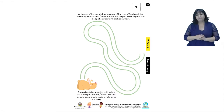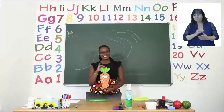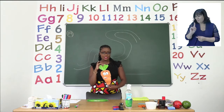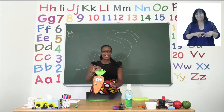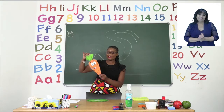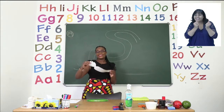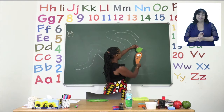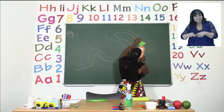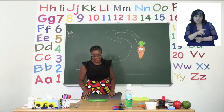I have two things that I think a bunny would like to eat. Let's take a look at them. So the first thing that I have is a juicy carrot. Everybody, let's pretend we are eating a carrot. Yum, yum, yum, yum, yum, yum. Very good. So I'm going to stick my carrot here. But you are going to draw your carrot.